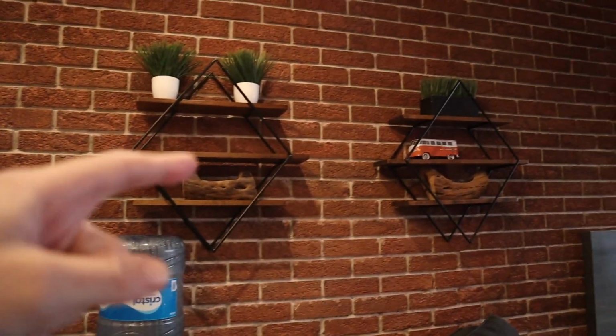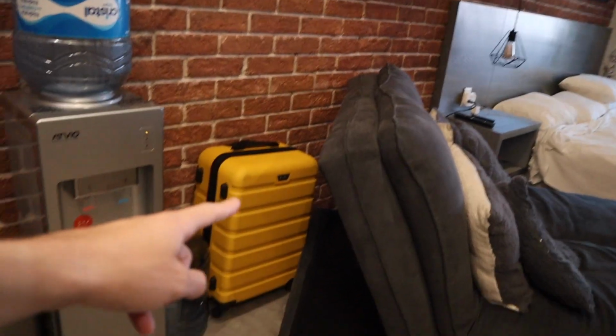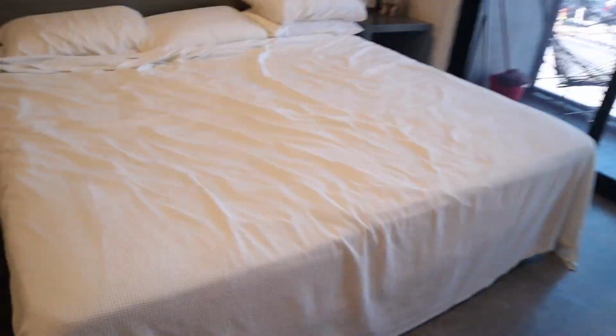We've got two more of the similar shelves to what we saw in the bathroom. Yellow suitcase down here behind what is like a sofa slash lounger slash what I think probably turns into a second bed, but I haven't actually tried to do that. And then next to that we have the bed, and it is a massive bed. I think it's actually wider than me. I mean, I'm not very tall, but I do think it's actually wider than me.